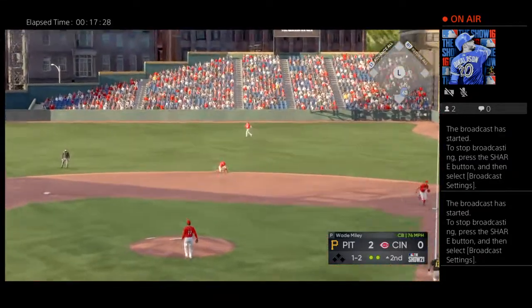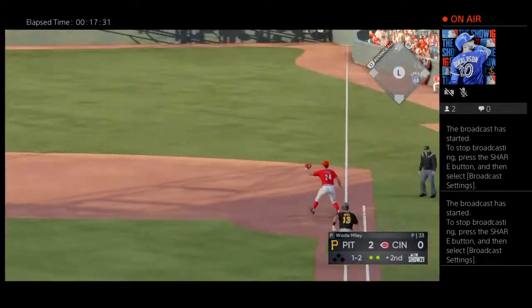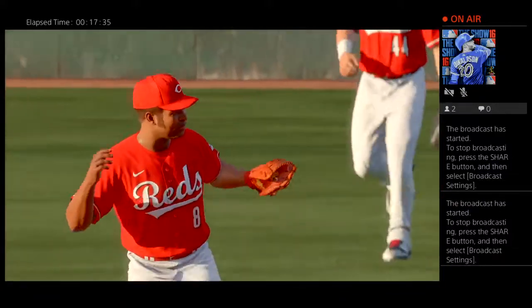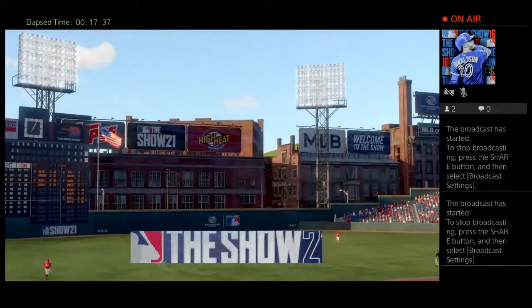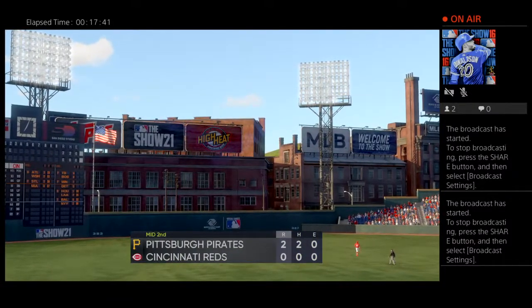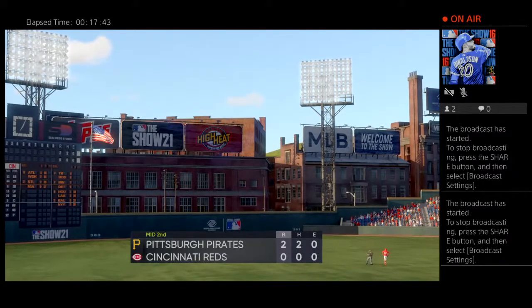Hit hard on the ground to second. Fielded cleanly. Throw over to Perez will be in plenty of time, and the inning is over. So 1 run here, 1 hit, no errors, and no one left. We'll go to the bottom half of inning number 2. It's the Pirates 2 and the Reds nothing.